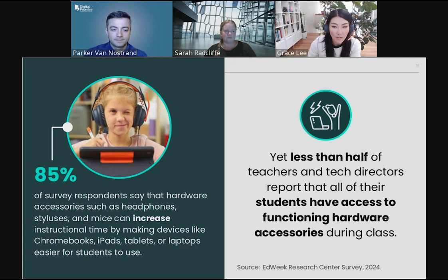So, another key finding shows that 85% of survey respondents say that hardware accessories such as headphones, styluses, and mice can increase instructional time by making devices like Chromebooks, iPads, tablets, or laptops easier for students to use. Yet, less than half of teachers and tech directors report that all of their students have access to functioning hardware accessories during class.